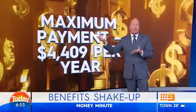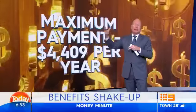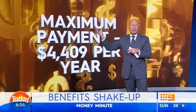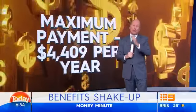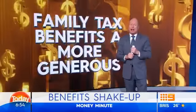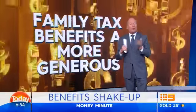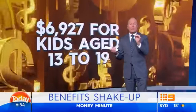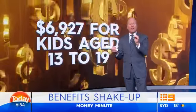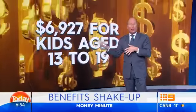Now, if your income is higher, the benefit is reduced. Once that second income goes above, say, $21,000 or $27,000, depending on the age of your kids, you will lose entirely that benefit. But it's not bad. Family Tax Benefit A is more generous. The maximum rate, $5,493, with kids between 0 and 12. It's $6,927 if your kids are between 13 and 19, and $1,529 if they're in an approved care organisation.